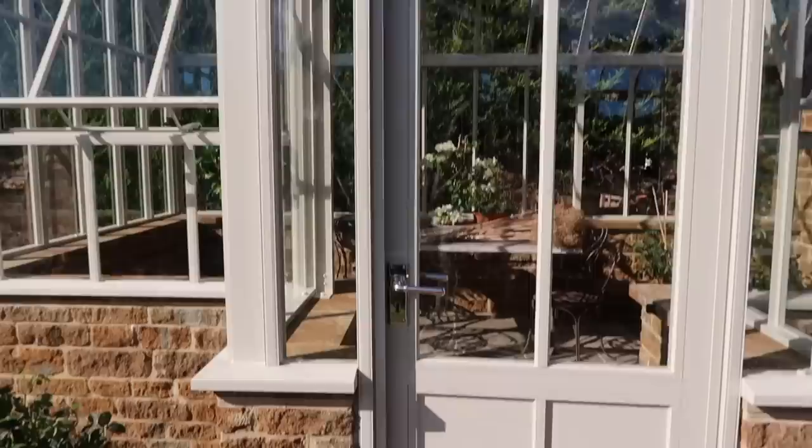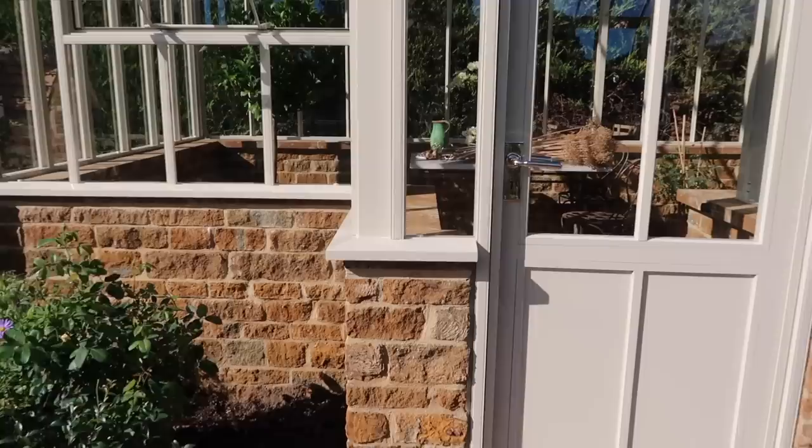And it just looks so stunning on top of this Cotswold stone wall. It really looks as though it's always been here, which is exactly the look that we wanted to achieve. Squeaky door.